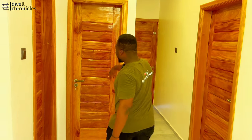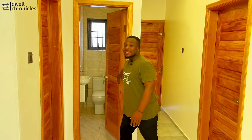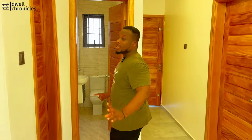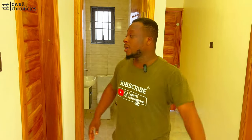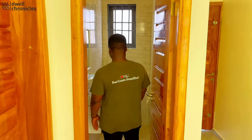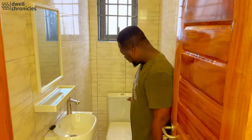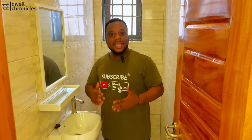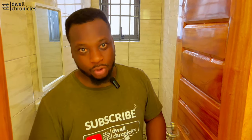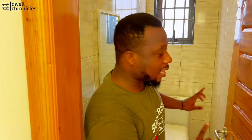So the visitor's washroom is one key feature, you can see. And this is much bigger, right? See, check me out. I'm like size 14, right? Oh, am I bigger than that? Don't worry. I entered this with ease. Sink here, WC here, mirror here, and this is the visitor's washroom for you. So anybody that visits you is supposed to use this space.